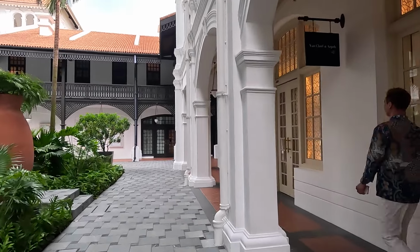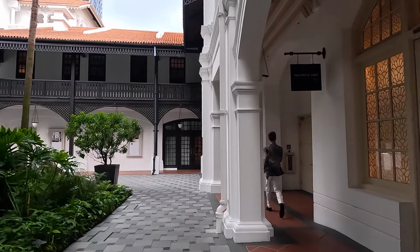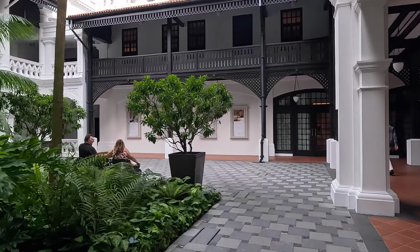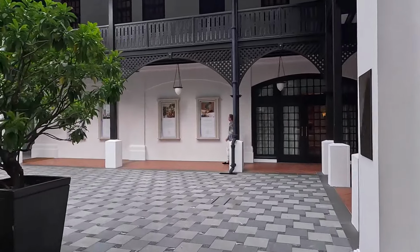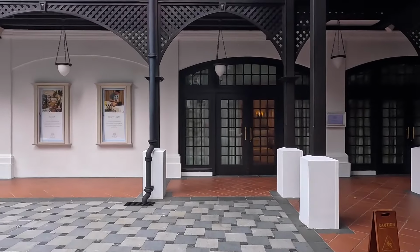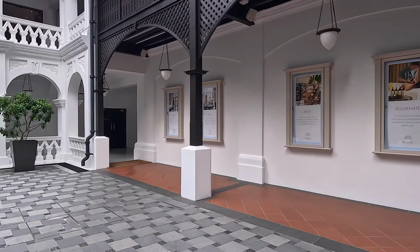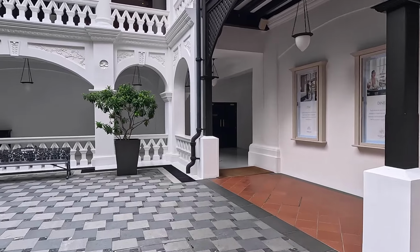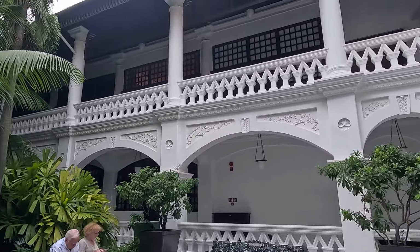Just can't imagine someone living here. It's so grand. It's very colonial. Just beautiful. Really beautiful. It's so serene, it's really calming in such a busy city as Singapore is. You're just zen, isn't it? It's really lovely. Really, really beautiful. Thank you, Mark.